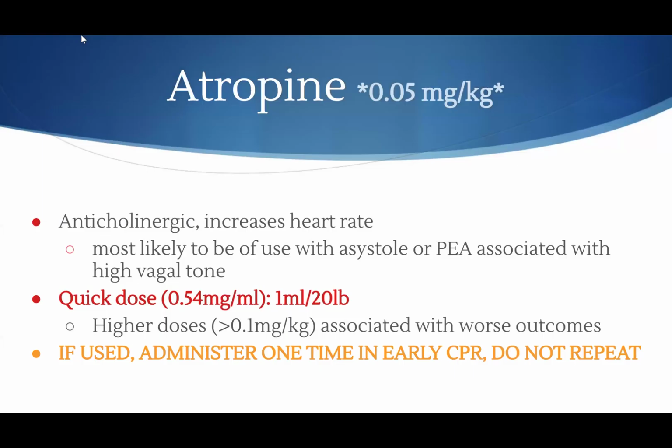Atropine is our anticholinergic that increases heart rate. Like I said, you have to have a heartbeat for atropine to do its job. This is most likely going to be helpful when you have a patient that has pulseless electrical activity, which is PEA, or an arrest type episode because of high vagal tone. That's when atropine is going to be most helpful for you guys, but it is a staple still of CPR.